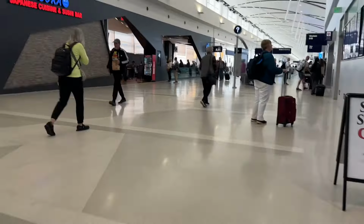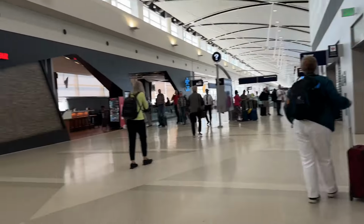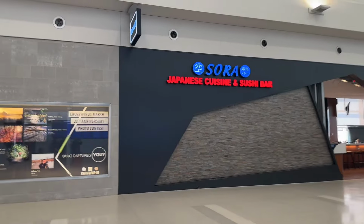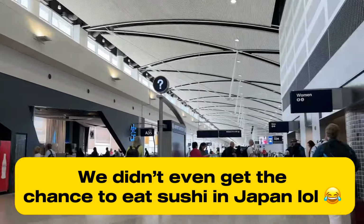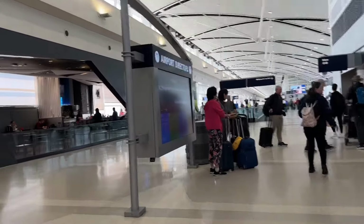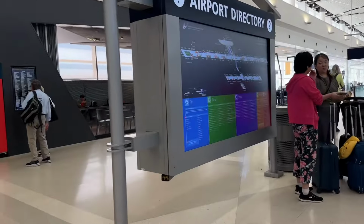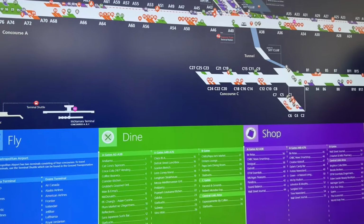Daming mga food choices. Oh, if we're gonna go to a sushi already, so. How long? 13 hours. Oh, ano nang gusto niya, guys? Where do you wanna eat?